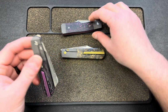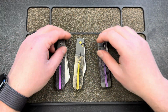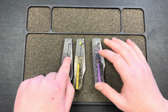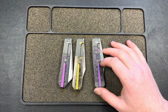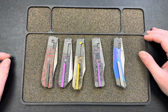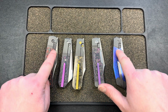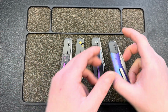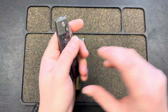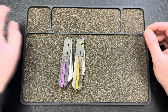One other thing I want to note is the bolster, or the frame lock, is probably the longest, maybe tied with the After Hours here for the longest. So if you're left-handed like me, you want to consider that. You'll see these three are very short, so it's good for a lefty because you don't have to worry about the lock bar. You're not going to get your finger on the lock bar and stop it from letting you deploy the knife, right?